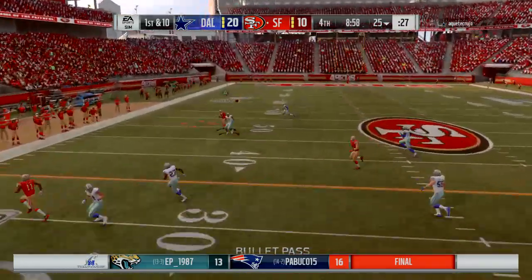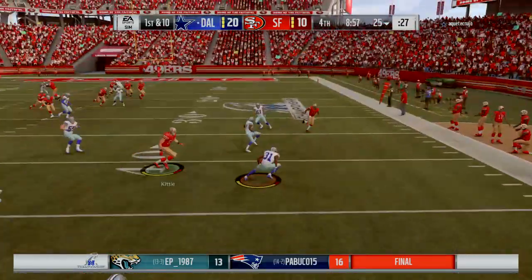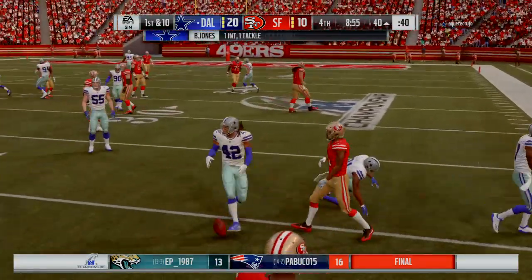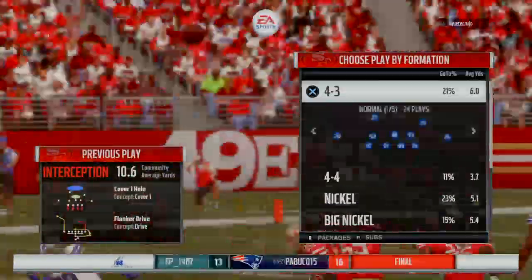To throw is Garoppolo. And now this is intercepted. Now Jones is hit. He lost the football. And the Cowboys have recovered.